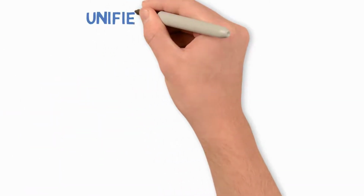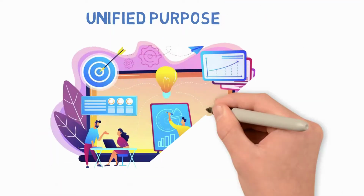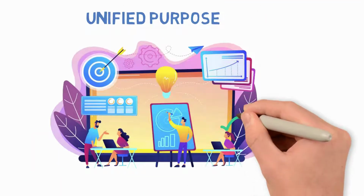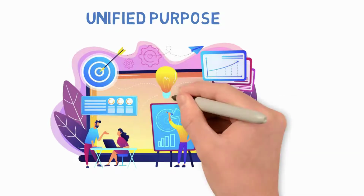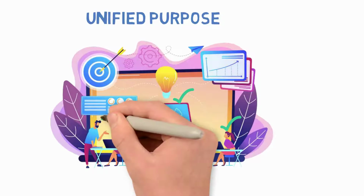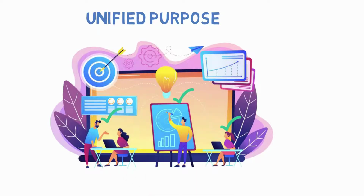5. Unified purpose. Communicate your strategy and know-how. Success is measured. Make sure they understand the purpose of their work. Recognize and reward the high performance. Value your workers' opinions and provide them the growth opportunities.